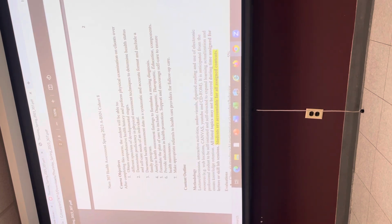Is that clear, guys? Okay, so then you document health assessment data in a systematic and accurate format and include a family genogram. At the end of this, you have to write a paper like this. This is for the lab, not this course. You have to write two papers. One paper is without the physical exam component, and the other paper, which is the last paper, is a comprehensive paper. You have all probably seen an H&P, history and physical, done by doctors. You're doing the same.